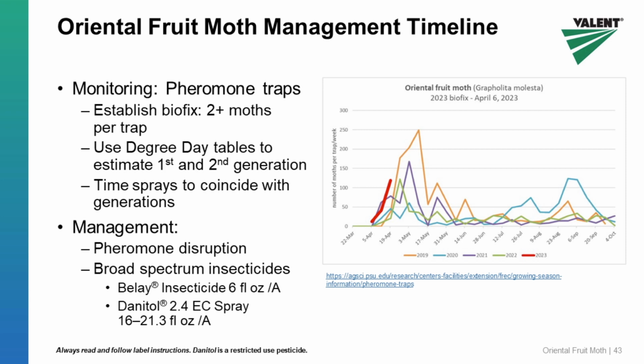So in that graph to the right, what you're seeing there is the biofix for Oriental fruit moth over several different years from Penn State. I think this is at the Biglerville site. So you can see in generally a very large first generation and then a second hump of the second generation.